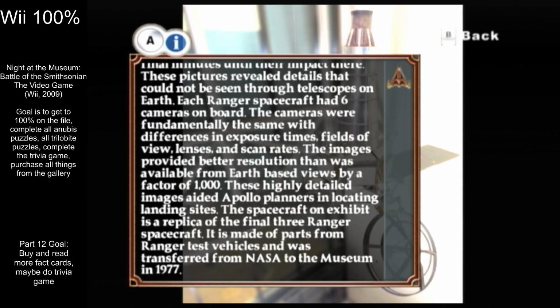The spacecraft on exhibit is a replica of the final 3 Ranger spacecraft. It is made of parts from Ranger test vehicles and was transferred from NASA to the museum in 1977.